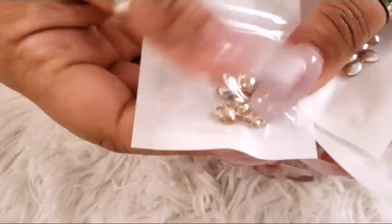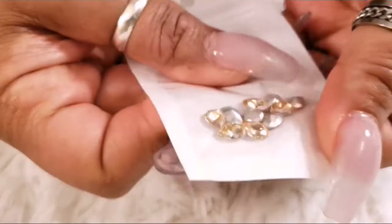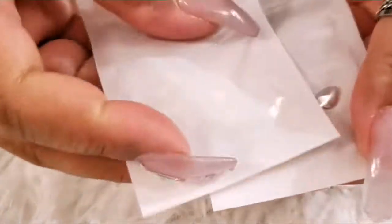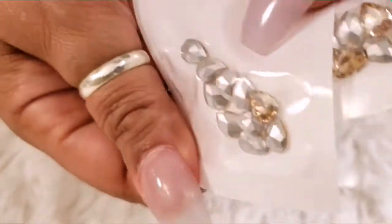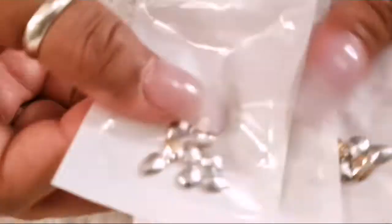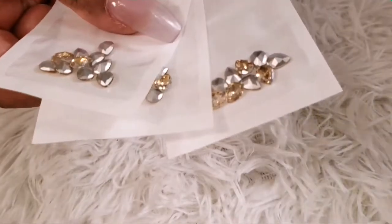I bought a whole bunch of rose gold type stuff. These came in sets of 10. Also, they're like teardrops, and so I got 3 of these as well. I think they're real pretty, and they're kind of 3D, so they're not flat backs. They have the little pointy back. So I got these 3. These and these came from the same set.